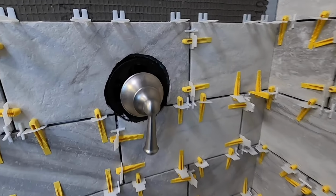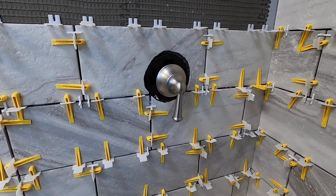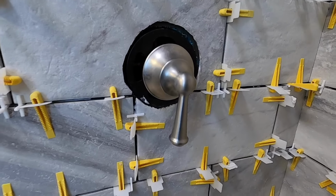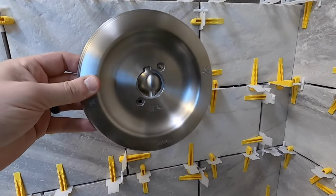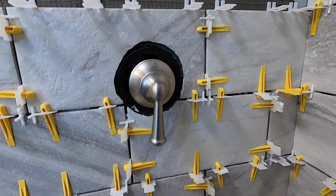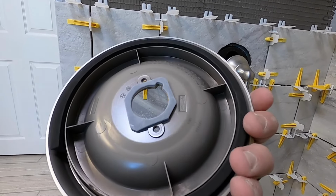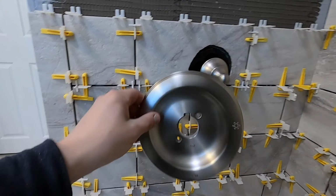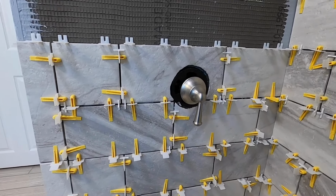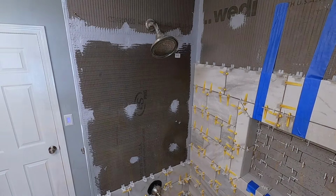Looking good. I cut that with a combination of the tile saw and some tile nippers. And this is the cover that goes on there. So it's plenty big enough. It has a gasket on the back that seals to the tile. So, cool, looking good. Keep moving along.